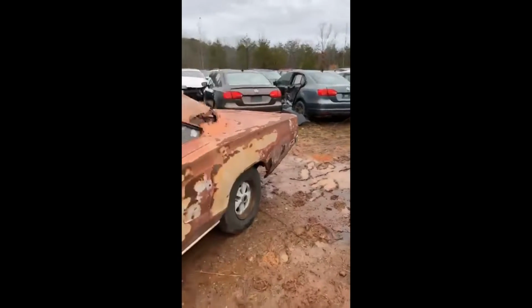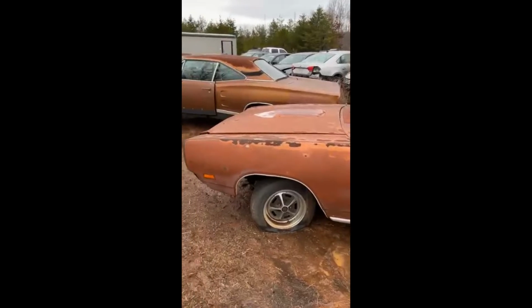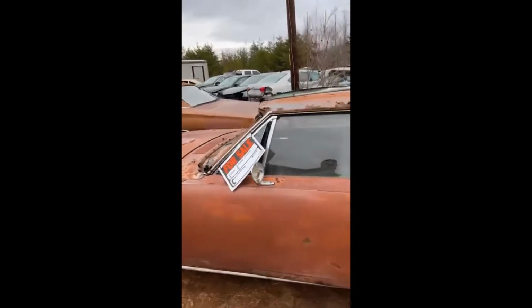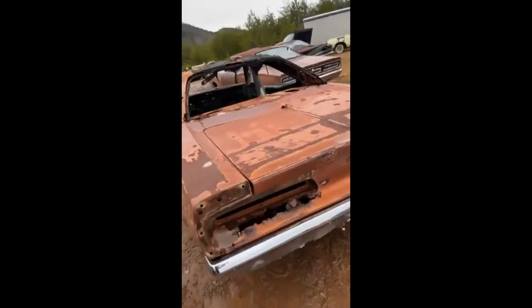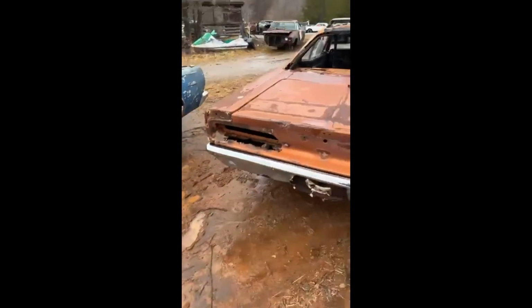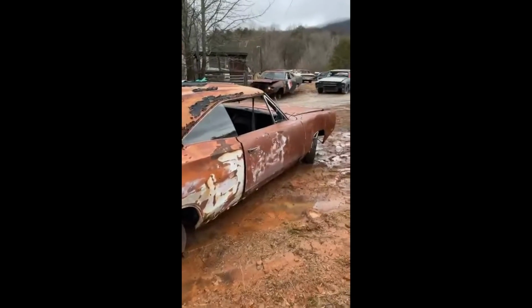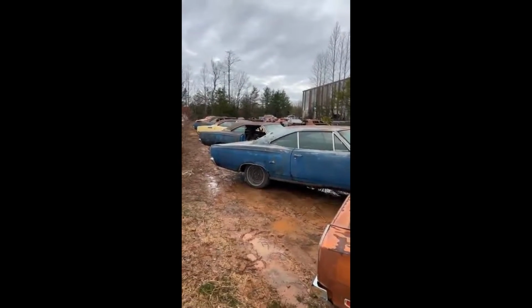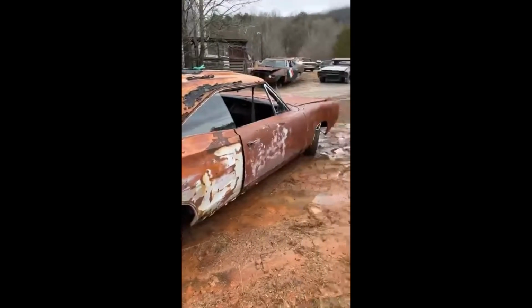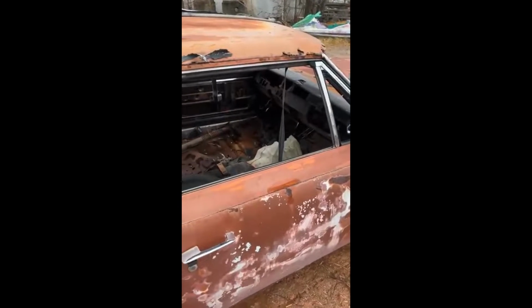Cool license plate. I like it. '69 Coronet. Has a fender tag. It's so muddy out here. It's going to be a while before I see another collection like this. So I'm just enjoying it. Living it up, folks.